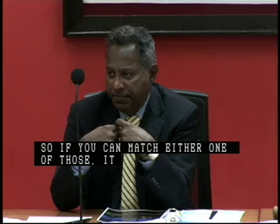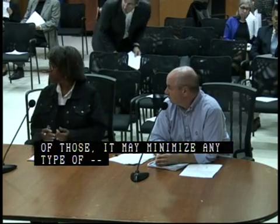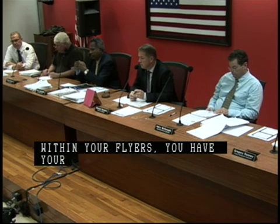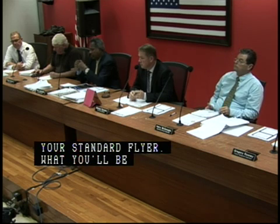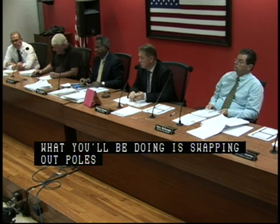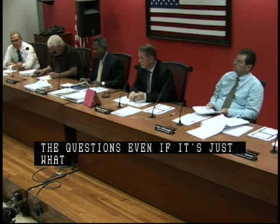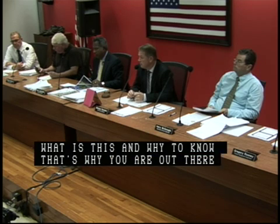Understood. Also, within your flyer, when you've got your standard flyer for a work zone, if you could add that what you'll be doing is swapping out poles, I think that might mitigate the questions, even if it's just what is this and why, to know that that's why you're out there. Understood. Yeah, I'll talk to our overhead people about doing that when we go to do our work.